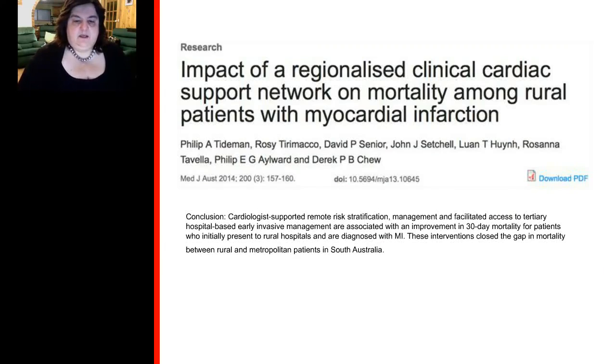This year, in February, we reported on the impact of our regionalised network across South Australia, and if you're interested, that paper's in the Medical Journal of Australia. The conclusion to that paper was that cardiology-supported remote risk stratification and management, facilitating early access to tertiary-based invasive management, was associated with an improvement in 30-day mortality for patients who present to rural hospitals and are diagnosed with MI. These interventions closed the gap in mortality between rural and remote, and metropolitan patients in South Australia.